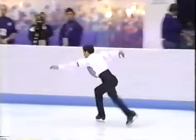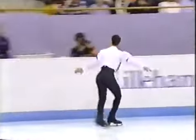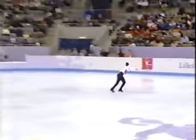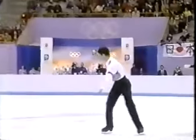Stephen's opening this program with a circular footwork sequence. It's a nice move. It gives him an opportunity to get the feel for the ice. He's been off warm-up for quite a while. And he's going to need that touch with the ice because his first element is extremely difficult, a triple axel double toe loop.